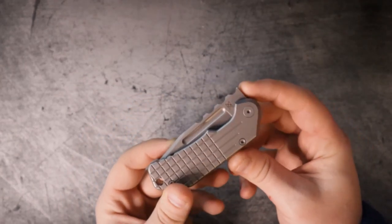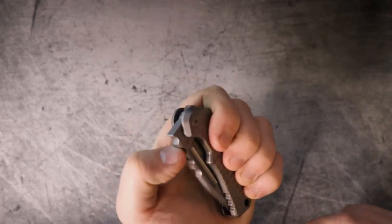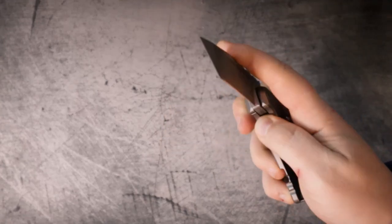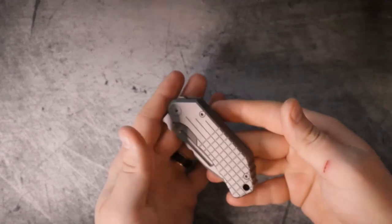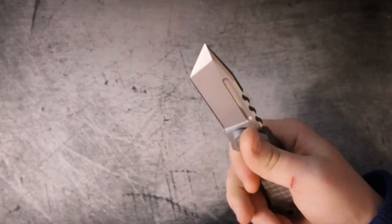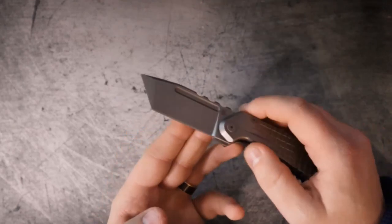I don't know if this was advertised as it, but this is actually indeed a front flipper. So it's got these aggressive notches here at the top, and if you want, you can treat it like a front flipper. That's pretty cool. I don't think that is its primary deployment mechanism. It has this big fuller here, and so the reverse flick is perfect and effortless, and it doesn't necessarily take a whole lot of muscle to get that to fly out.